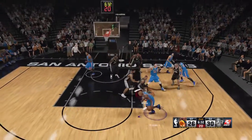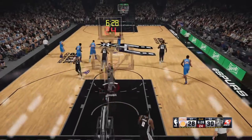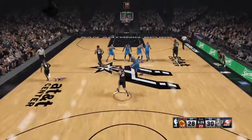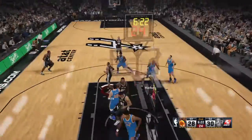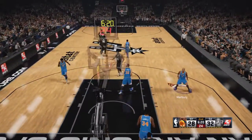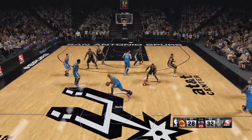A minute and a half gone here in the second quarter. Nails it from the high post. Mavericks got 4 points this quarter. As you would expect the Spurs to do, they dismantled the East last year. The top team in the West usually does that against the East, and that was the case with the Spurs. 24-6, best in the West.